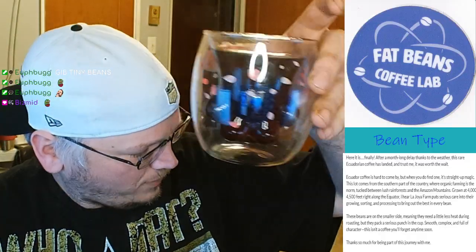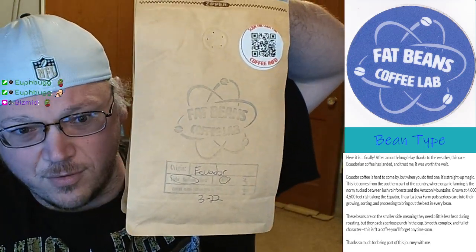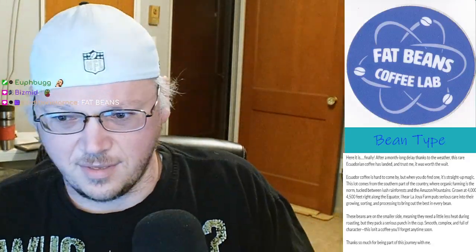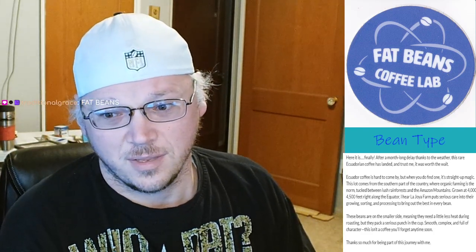It's medium light. Of course, the Bean Man's bean bag. You can tell it was roasted on the 22nd. You can tell the Bean Man's stamp is running out on his bags. But I'm excited for this. I was kind of not upset that fat beans, indeed, but they're not fat. They're tiny boys. But we'll see how it goes. I'm not sure what I'm gonna pull from it, just because smooth, complex, and full of character could be about anything. But cheers.